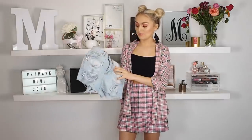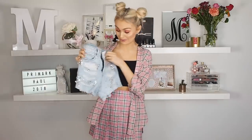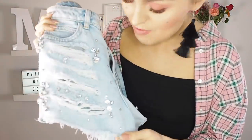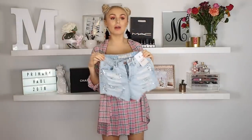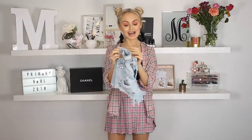They're very Misha because they're a really light wash denim, but I always feel like my denim shorts are just a bit plain and bland, but these have sparkles on them. Yes, they have full-on massive diamante crystals. So I saw them and I was like, they're calling my name. They are so Misha, so I had to pick them up.